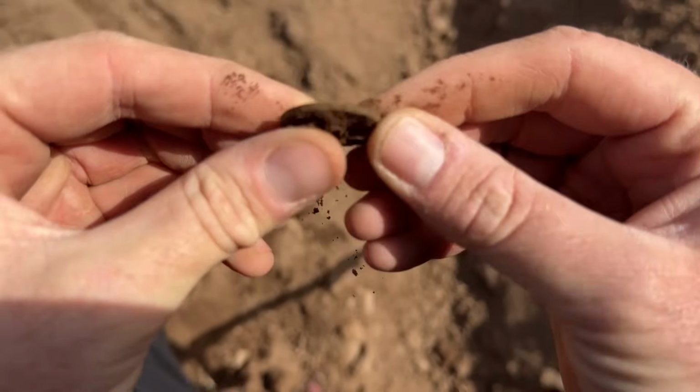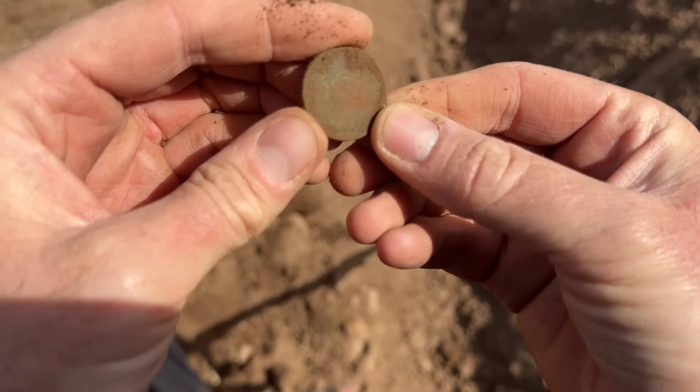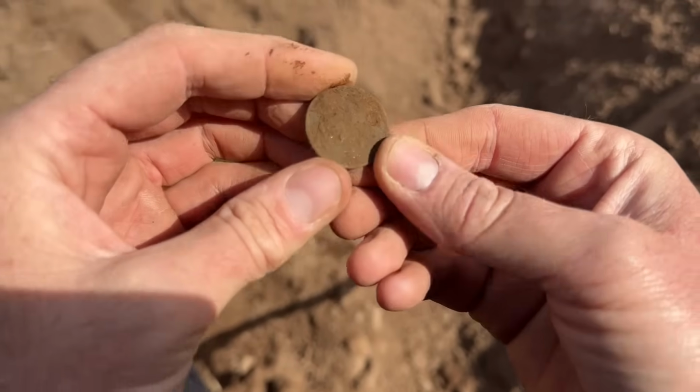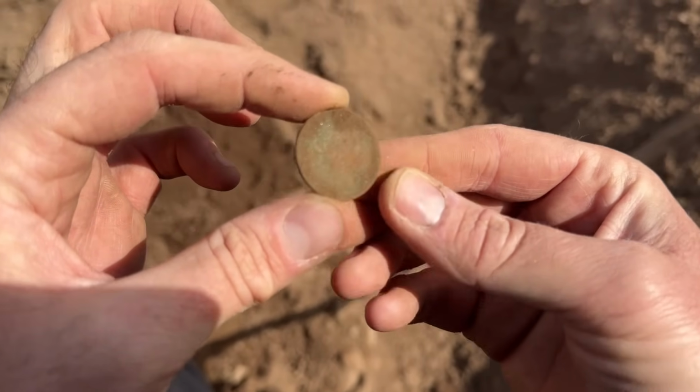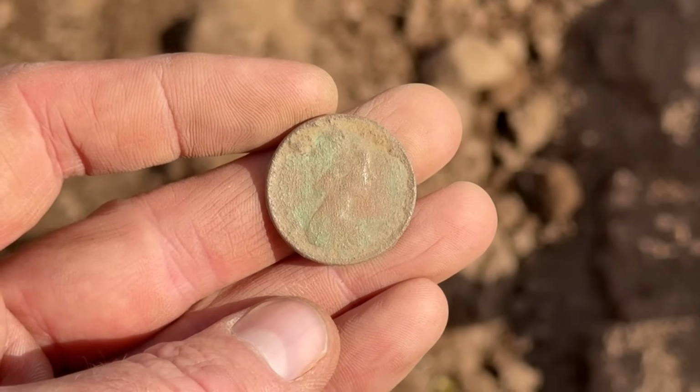It looks far too... That doesn't look brown enough. Although it might be... Oh, I think it is. Well, I'll clean it up. It might be a 2 pence. Maybe. But I'll get back to you. It is unfortunately a spendable 2 pence.